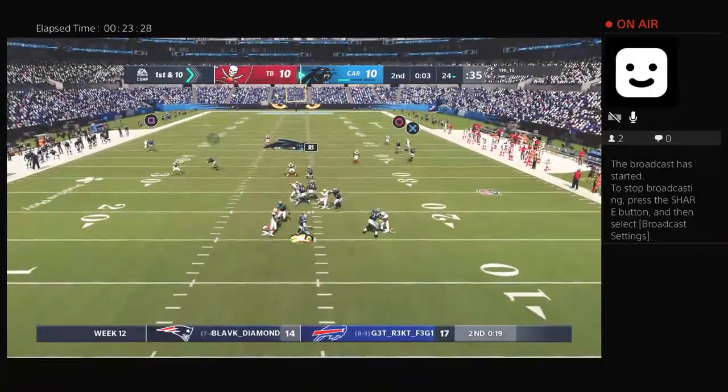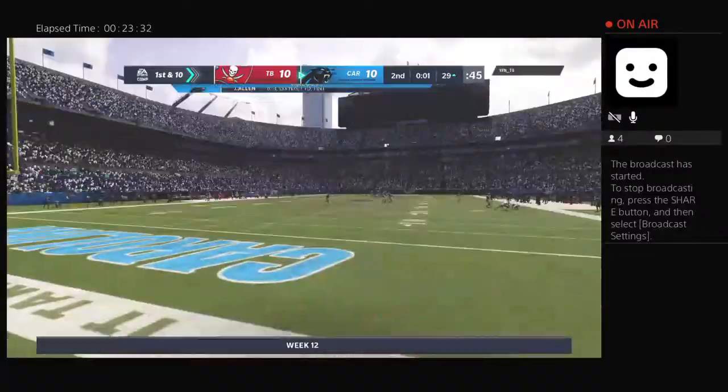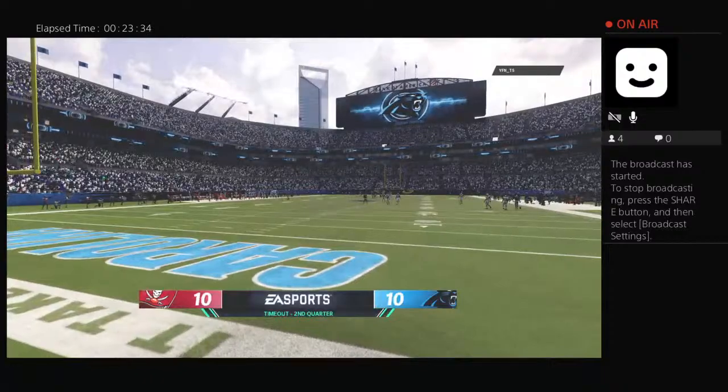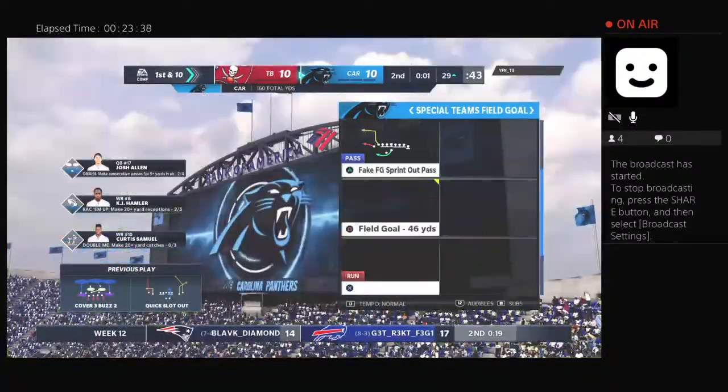On first down, Allen. He'll go up top here for Hamler. And that's caught inside the 35. And with just 1 second remaining in the first half, they'll call the timeout.